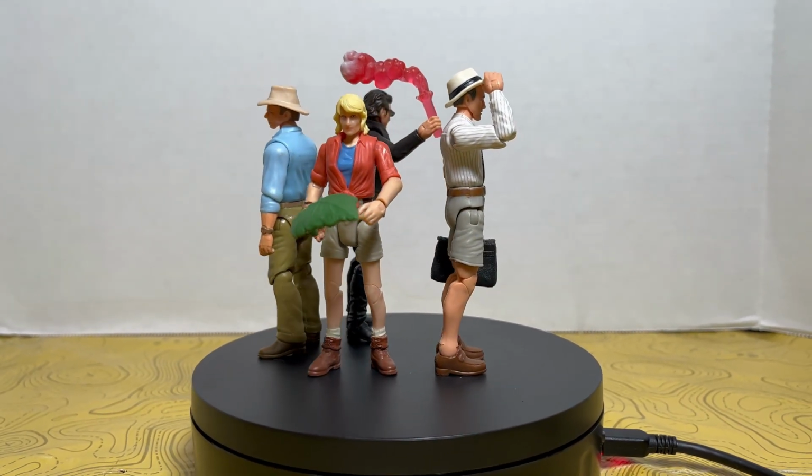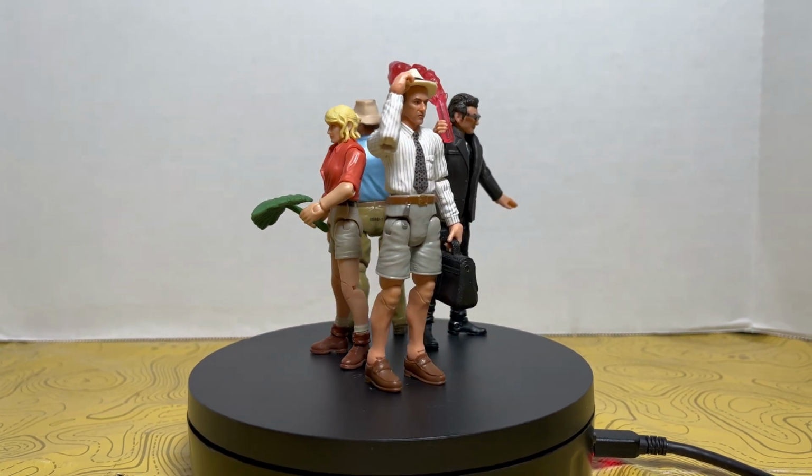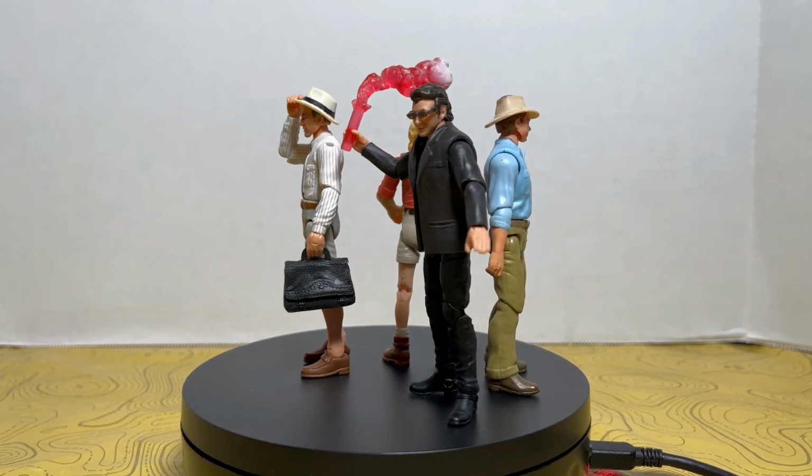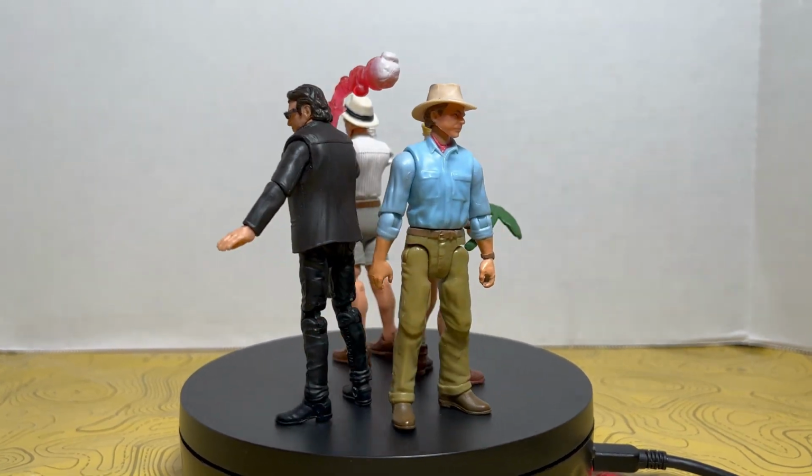Honestly, kind of underrated, because the amount of times I've seen the human figures on clearance, it kind of hurts a bit, because people are really sleeping on the human figures. So yeah, these are my number 7.